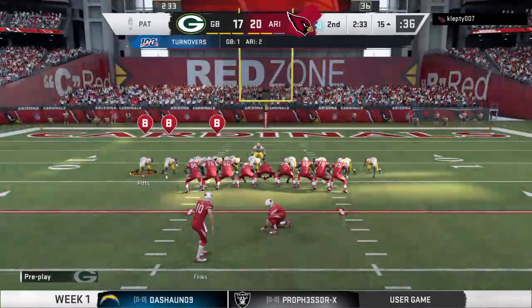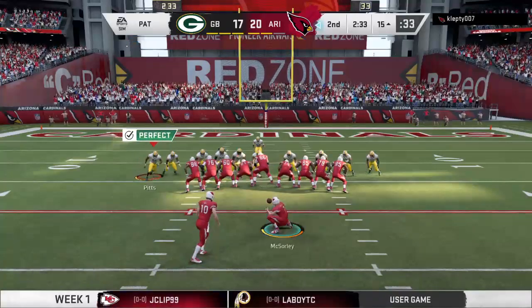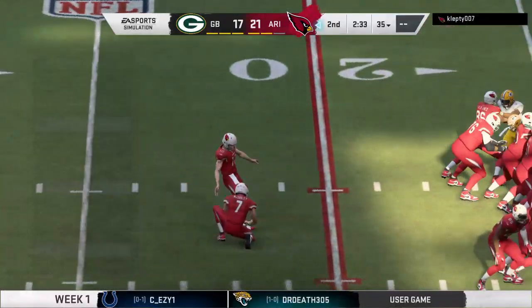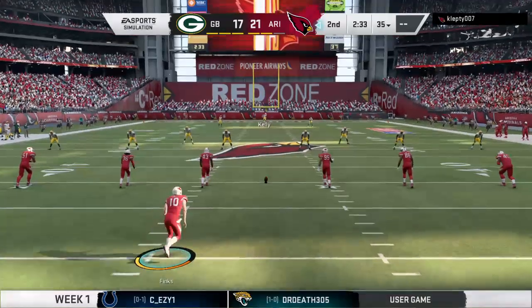Now, that was a beautiful play. A pick 6. How would you punctuate something like that, partner? You mean with an exclamation mark? Exclamation mark, a big word. What would you do with that? Ampersand? I like it. Extra point splits the uprights, and that will make this a 4-point game.